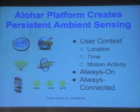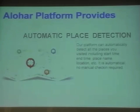The way we do it is by using persistent ambient sensing. We look at a lot of sensors on the phone: GPS, Wi-Fi, Bluetooth, your motion sensor. Automatically detect how fast you're moving, which direction you're moving in, when you slow down. So we can detect automatically your walking mode, your driving mode, when you enter the store, when you are having lunch at a restaurant. We're providing this through an open API.